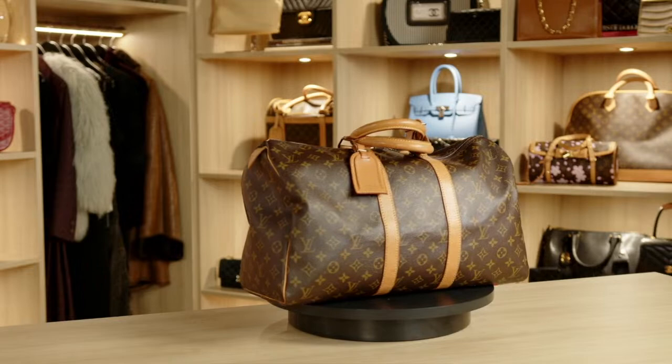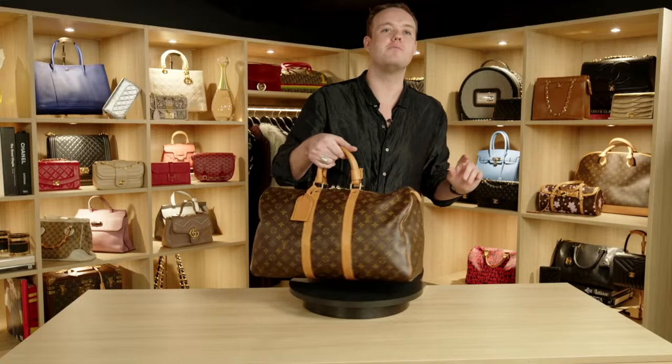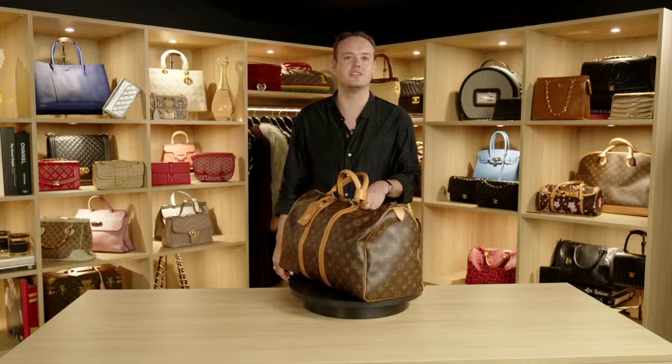All right, guys, we are back once again. This is the beautiful Louis Vuitton monogram canvas Keep All 45. Oh, Maya, thank you so much for the beautiful piece here. I love it. Gorgeous, right? Beautiful. So this piece, $1,250 for this gorgeous item right here. Stunning, right?